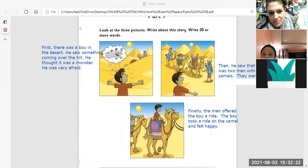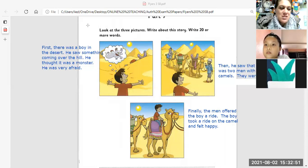First, there was a boy in the desert. He saw something coming over the hills. He thought it was a monster. He was very afraid. Then he saw that it was two men with three camels. They were friendly. Finally, the men offered the boys a ride. The boys took a ride on the camel and felt happy. Okay. So now I want you to tell me the story.